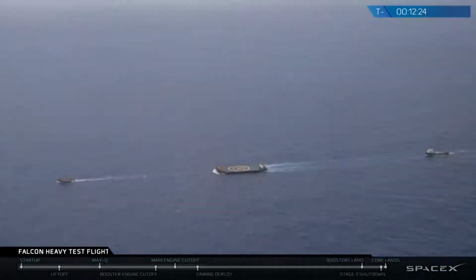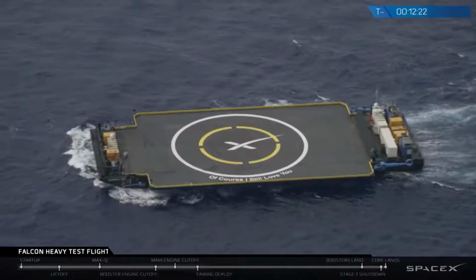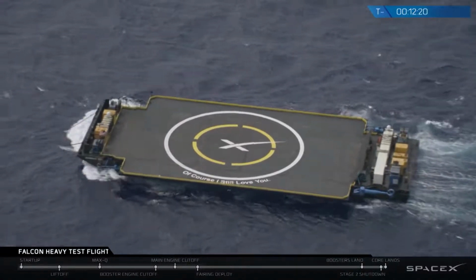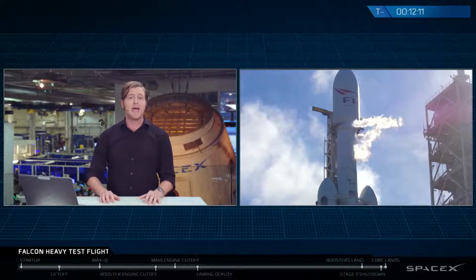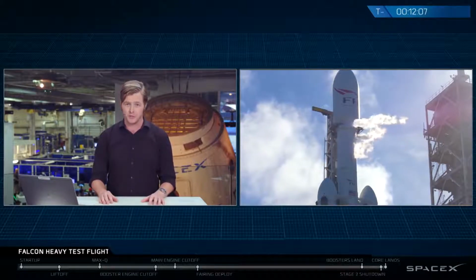The center core will be going too fast to efficiently return it to Cape Canaveral Air Force Station. So we're going to use the autonomous spaceport drone ship to catch it about 300 miles off the Florida coast. It will also be executing 3 burns to get there. So if all goes well after launch, we'll have 3 first stage cores back on Earth, 2 for the second time, and a wealth of data for perfecting airplane-like operation in the future.